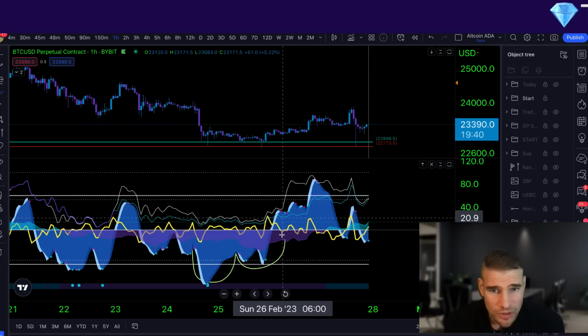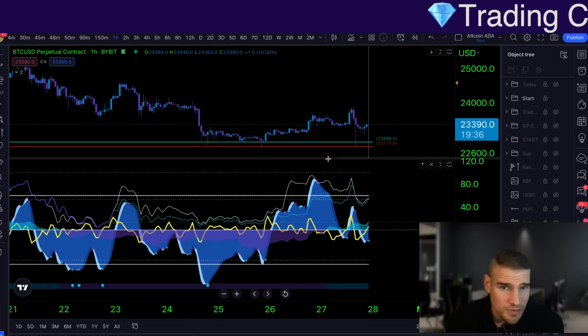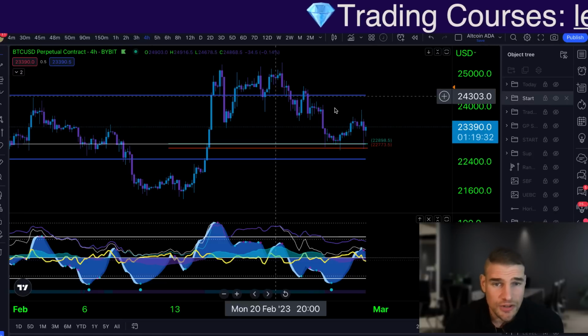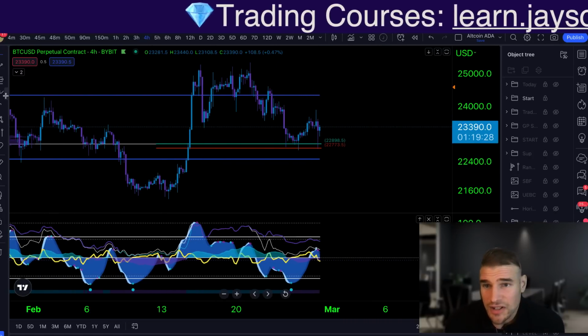Now, what does this mean? Does this mean we're absolutely going to get a move to the upside today? No, but here is how I will stay bullish, because right now I am still bullish on this chart. There's a number of indications showing why I believe we should have more upside. The first indication is this.